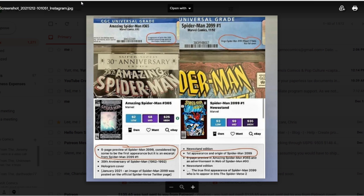This has been a hot topic of discussion over the last week, ever since we got that sneak peek to Across the Spider-Verse. So we're going to really dive into so many things today and hopefully flesh this out so we can get to an understanding here.